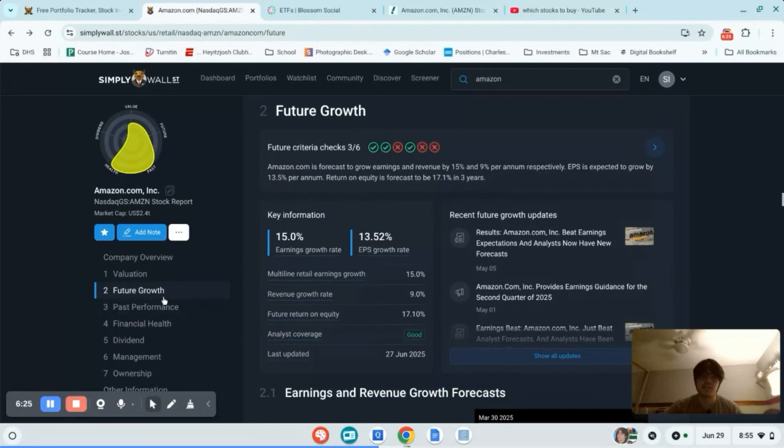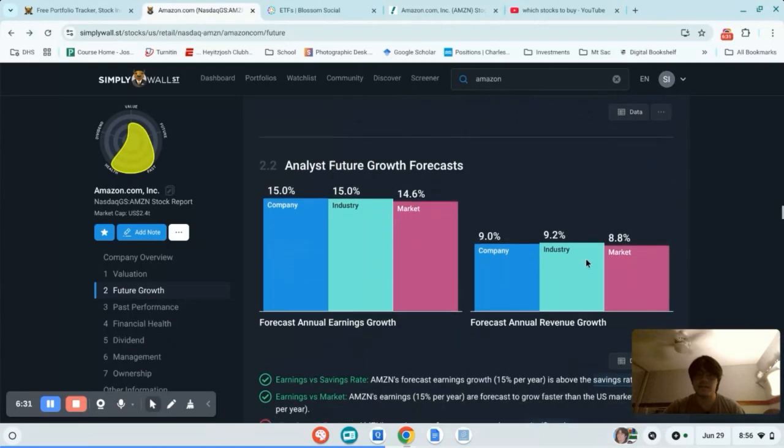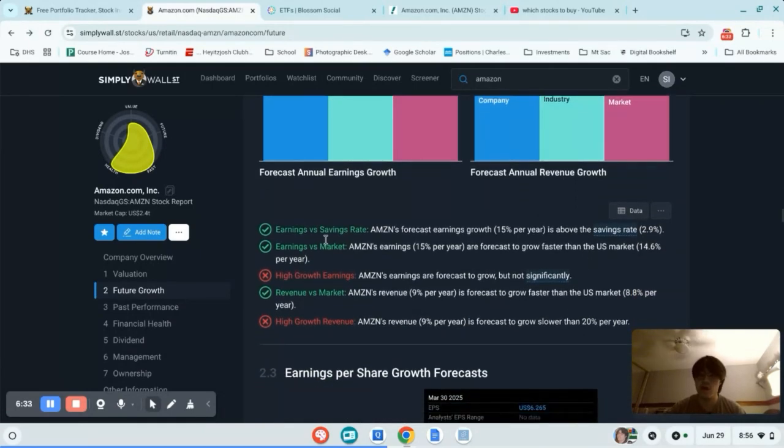So future growth expectations. And it's going to do the growth criteria. Then it's going to explain it to us. Then it's going to show you the past versus future growth, analysts, industries, markets, and it's going to go through the growth checklist and say earnings versus savings rate, earnings versus market.